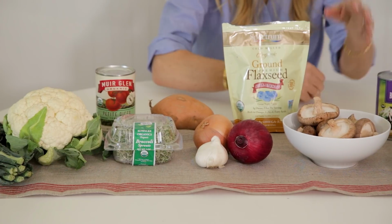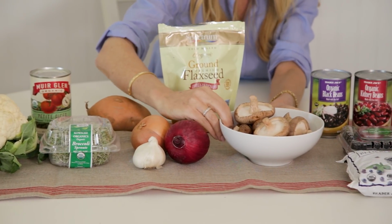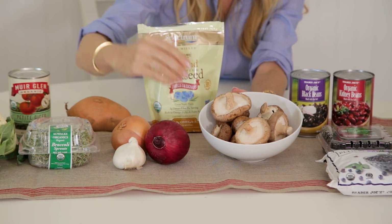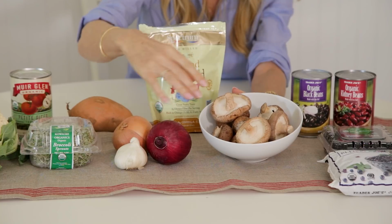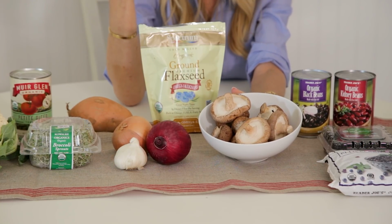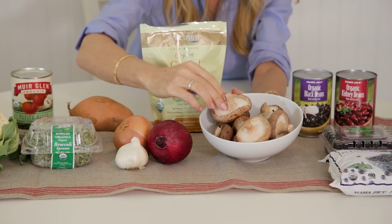Okay, let's go on to the next category, which is mushrooms. Mushrooms are, I think, like my top. Broccoli sprouts, onions and garlic, and mushrooms would be my top 3 disease-fighting foods if I had to pick 3. But mushrooms are right in there.